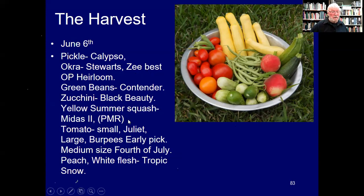And there's a tomato in there called Juliet, which is a small, lovely, beautiful tomato. Produces late into the season. Then there's Early Pick, which is a medium size. Then there's the 4th of July. And then we have Tropic Snow white flesh peaches in that container. Now, that is a variety. Now, when all of this is producing, Jackie stays busy.